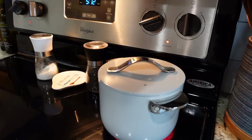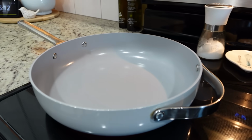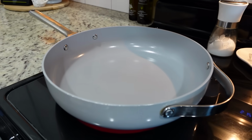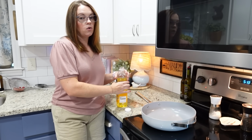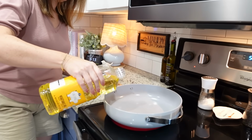So this is going to be our rice pot. So I've got water coming up to a boil there. And then we've got this large skillet heating to about medium-high heat. We're going to add some vegetable oil in for frying. So while our skillet is heating up, we need to add oil. It says like a 1/2 inch of oil. That's a lot. Well, that's what it says.